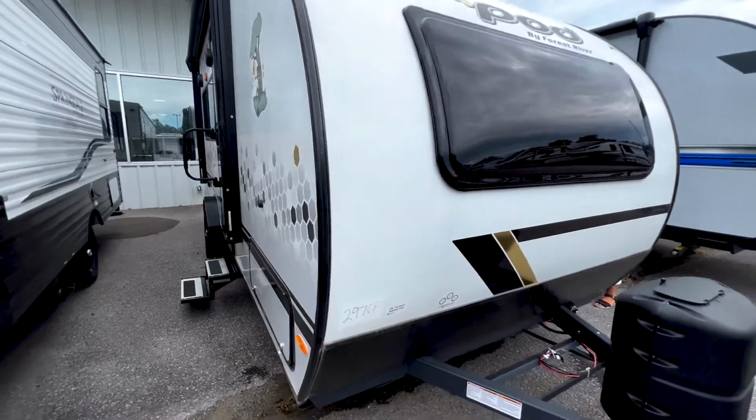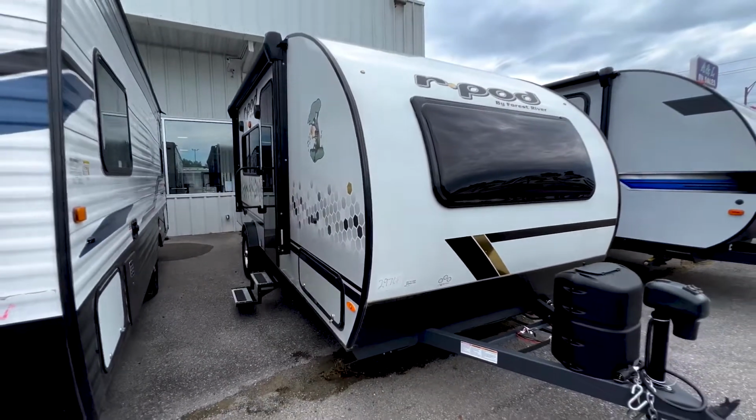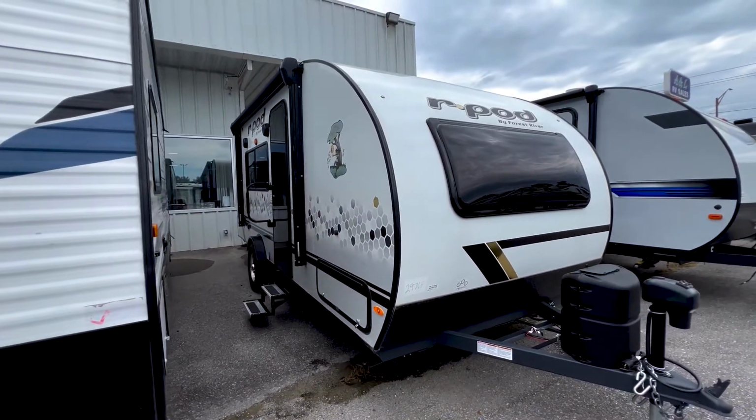We walked into an R-Pod 192 and we were like, okay, this has everything we want. And we were really surprised at the size. We had the two of us, plus the sales lady standing in there with us. It did not feel at all tiny. It's a perfect length. I think it's 22 foot. You know, it's good for weight on the truck.